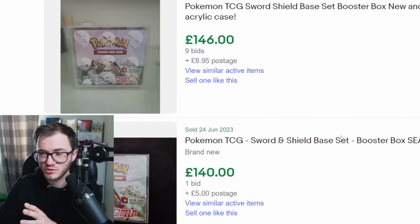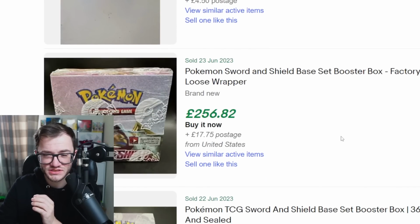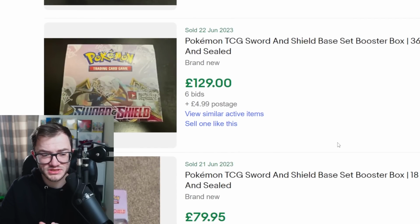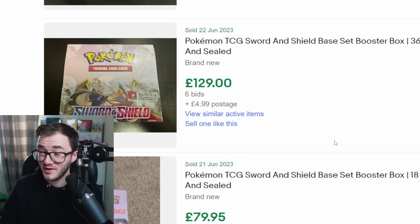Then we've got a couple of half booster boxes. We've got 146, 140. You can pick up for a decent price. You just kind of have to look and find a good one. 130 there. So there are some which are selling for incredible amounts, and there are some that are selling for what I would say is a pretty reasonable amount. So the price can vary really of Sword and Shield Base. It's not necessarily the best set, but it is definitely increasing in value.